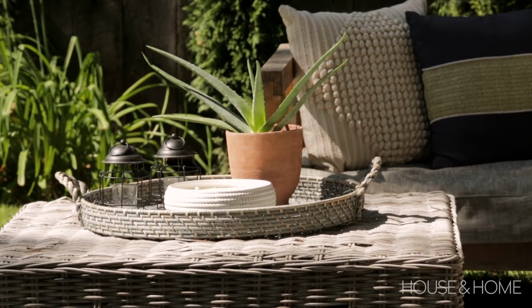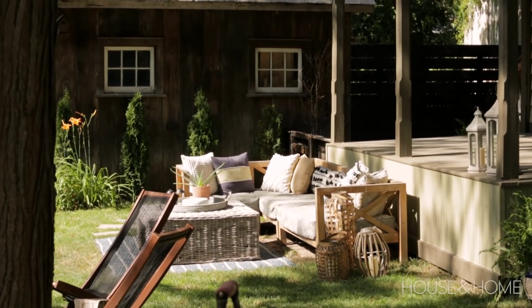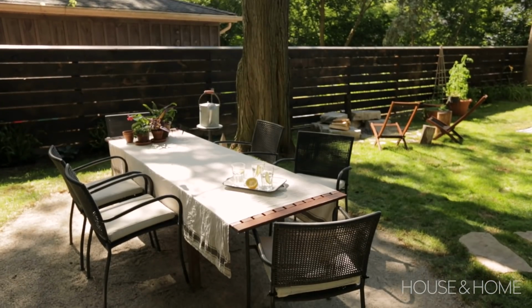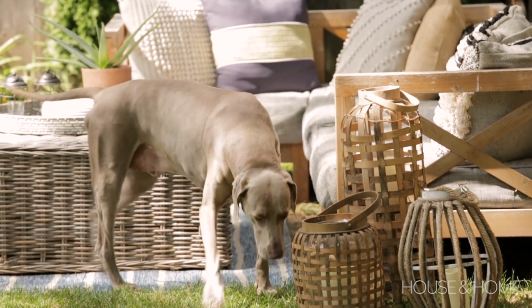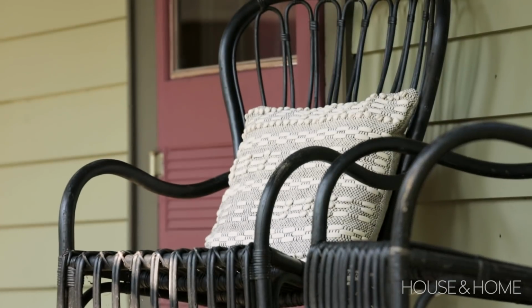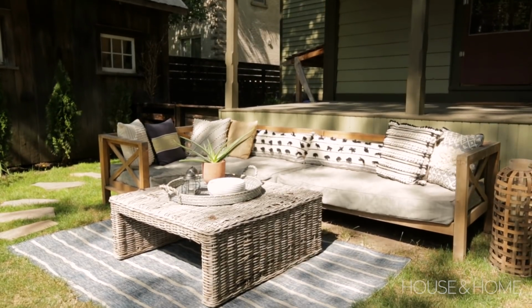Using companies that were much more cost-effective allowed us to get what we want on a budget. So the table and the chairs are IKEA, those chairs are IKEA, the couch and the coffee table we got from Wayfair, and then HomeSense for the pillows. Something that definitely people can do in their own backyards without killing their bank accounts.